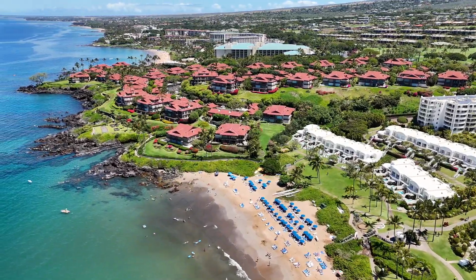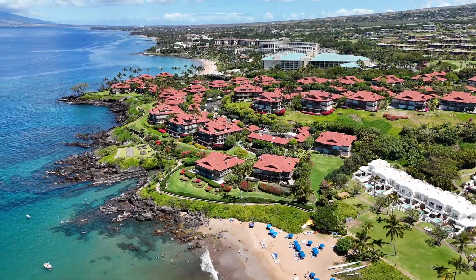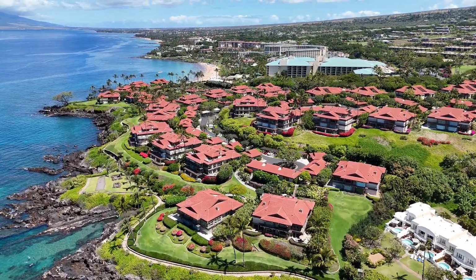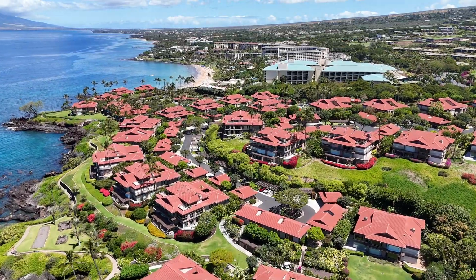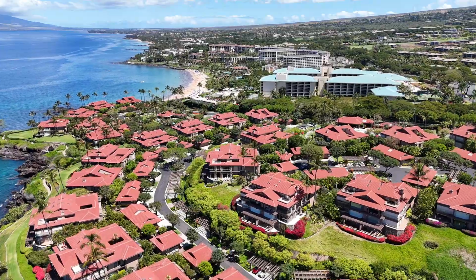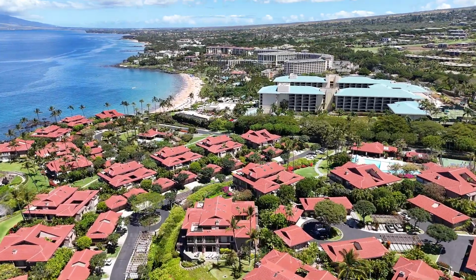The buildings with the red rooftops located on the rocky shoreline is a community called Wailea Point. This residential community is a collection of around 129 individually owned condos. The zoning does allow for short-term rentals, however, the HOA requires a minimum stay of 30 days or longer.